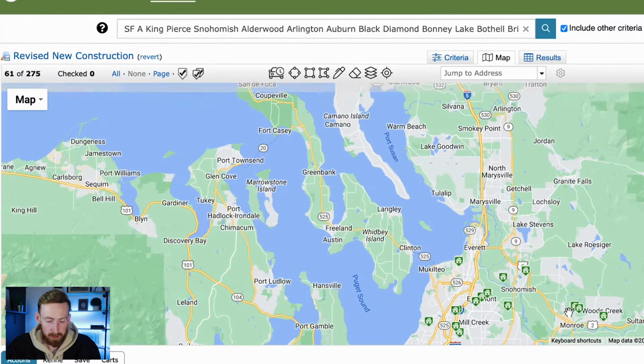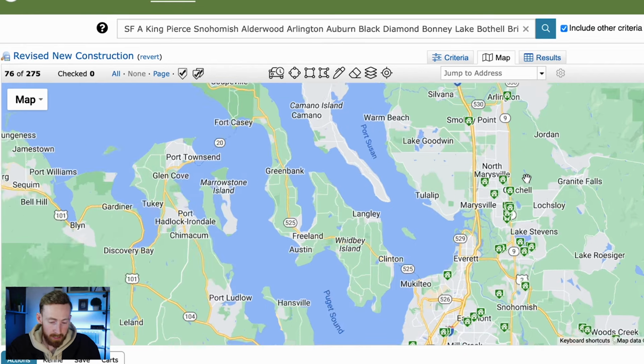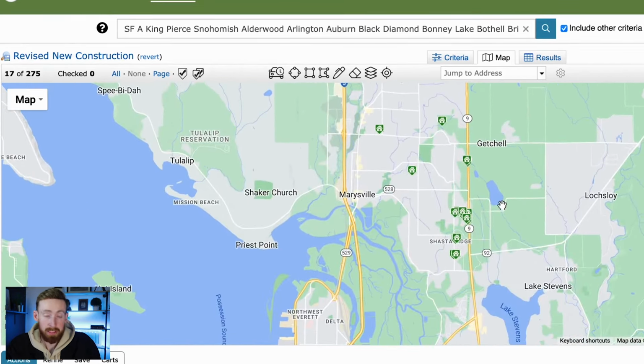One thing I will mention that I've had a number of clients ask about that unfortunately we don't have much information on yet, but there is a new community going in Marysville that's going to check boxes for a lot of people on what they're looking for. So next to the KB Home and Century Home communities here, which again, remember, these were Marysville addresses, but they were Lake Stevens School District. There is a Mainvue community that's going in here.